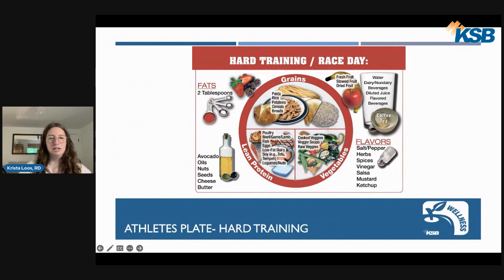These athlete's plates were made by the United States Olympic and Paralympic Committee, in conjunction with UCCS, a university in Colorado Springs. I want to make sure I give credit to them.